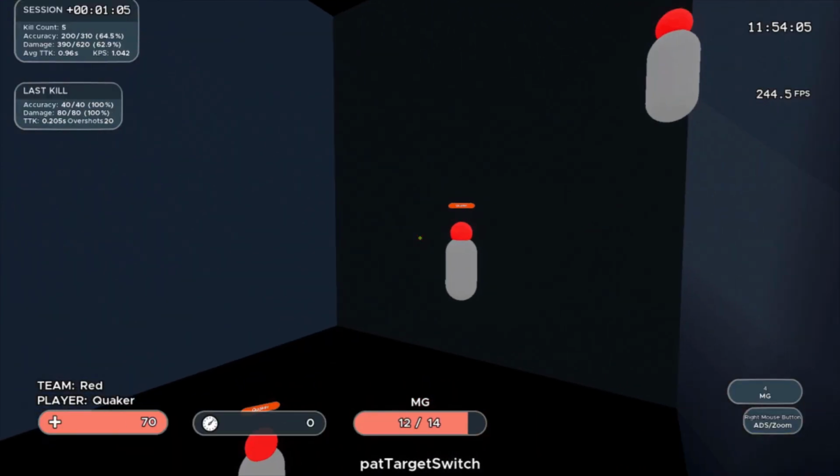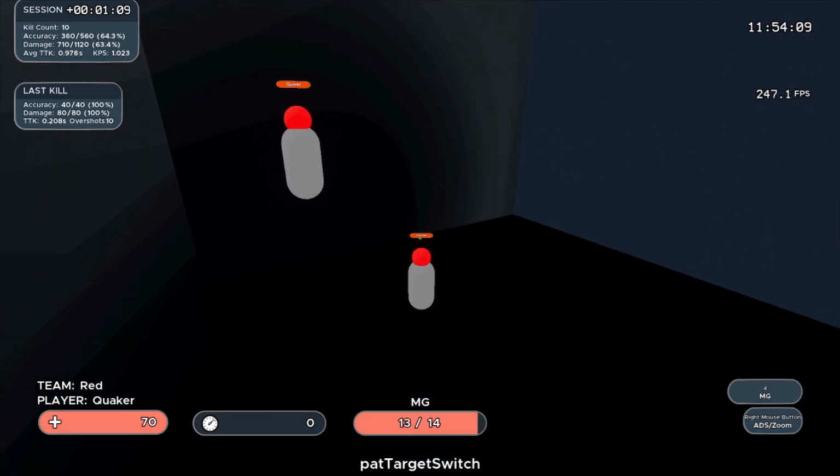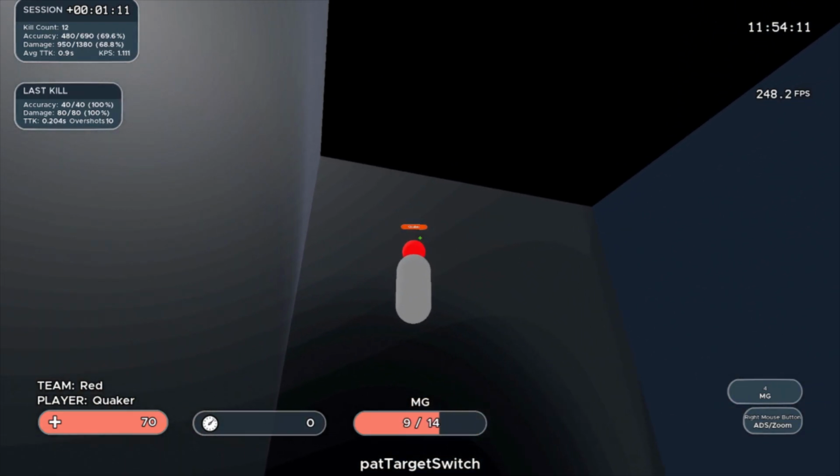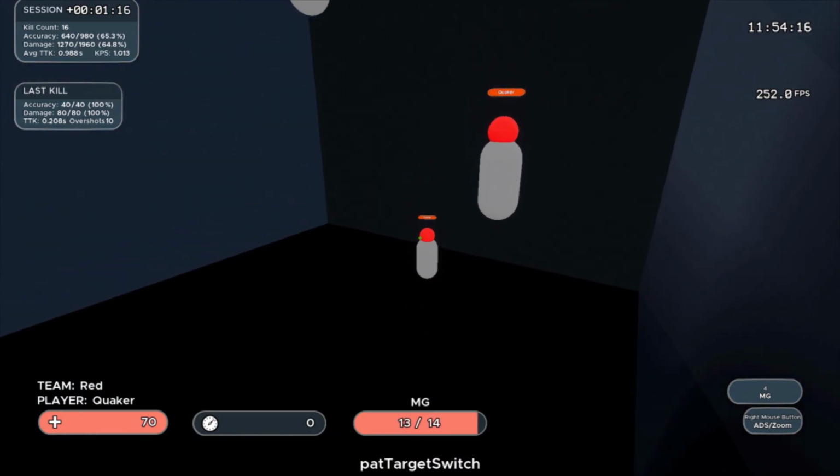Here's a clip of me doing Pat target switch back in May 2021. You can see just how slow and sloppy my flicks are. This was before I learned how to use my eyes and focus on the next target I'm going to switch to. This makes it a lot easier to switch targets accurately.